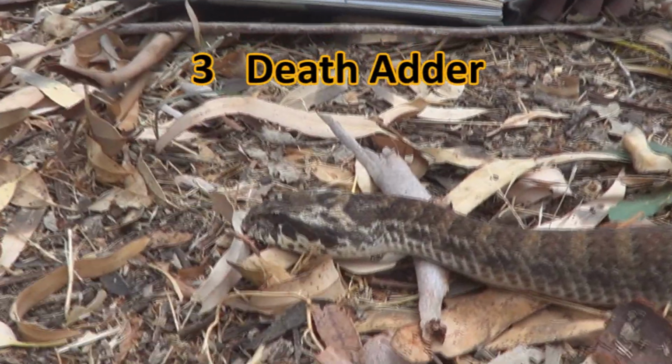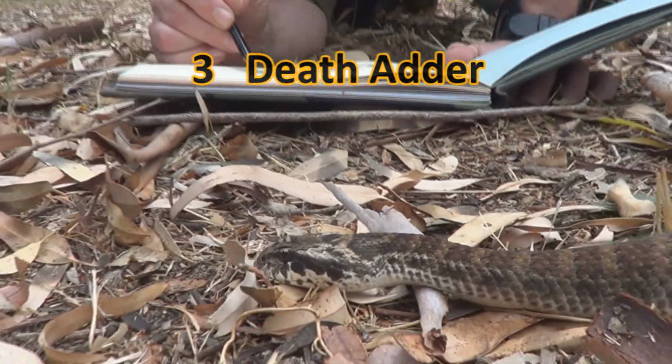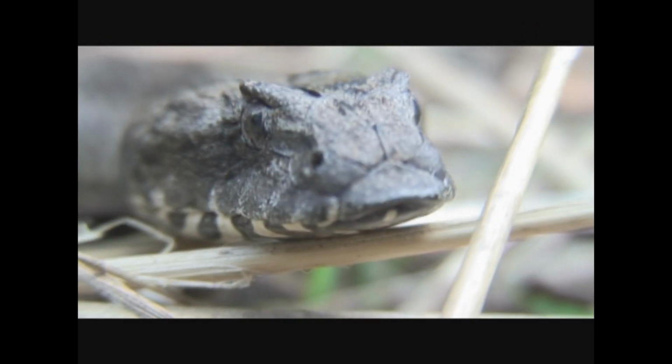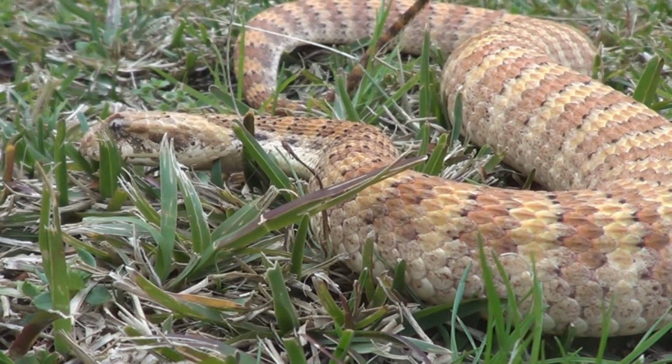Coming in on the top 3 now, and number 3 I've put in the death adder. Sounds cool and awesome, but really it's a very chilled snake. If you don't step on this guy, it's not going to hurt you. And the colours. Beautiful markings, beautiful colour variations, a gorgeous snake.